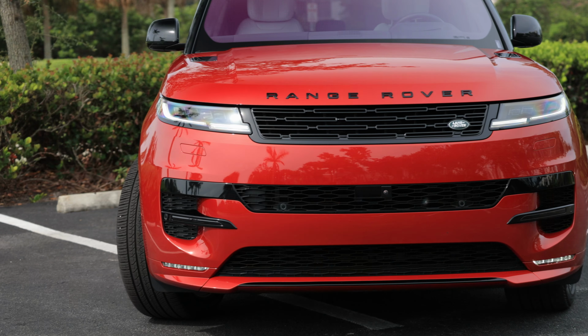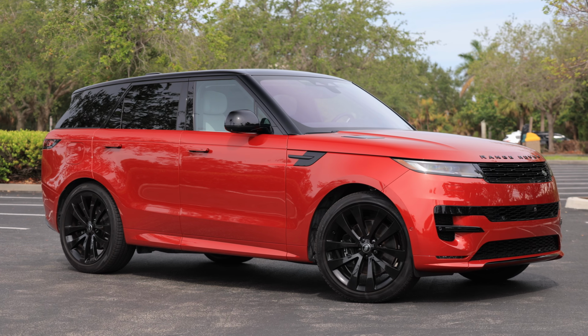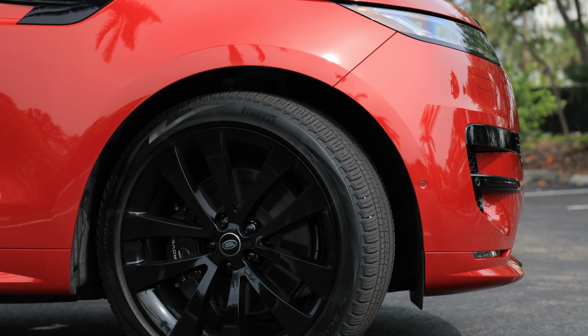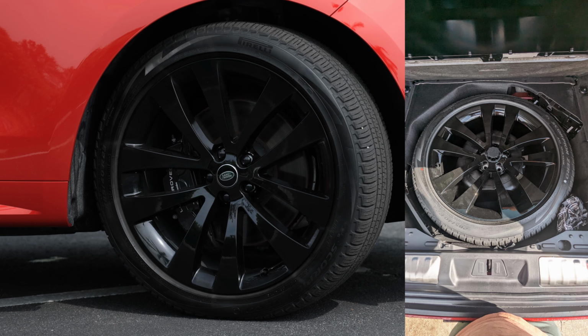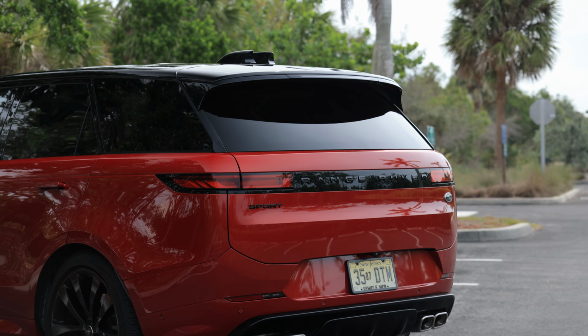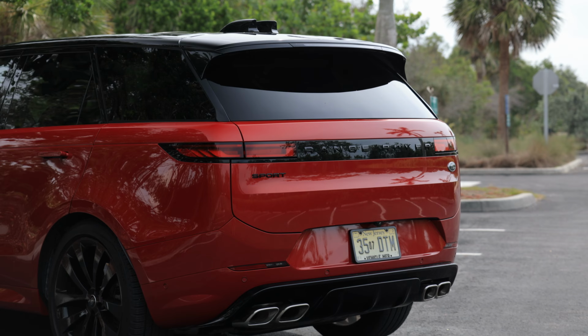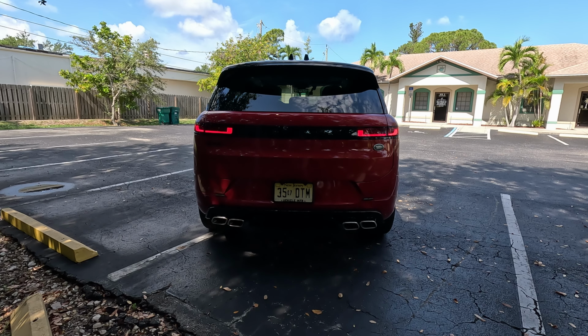The new Range Rover Sport, just like any Range Rover, is pretty amazing to look at. It's definitely a feast for the eyes. It is gorgeous from every single angle, and I cannot believe the size of these wheels. These are 23-inch wheels, and you even get a full-size spare in the back. We got a two-tone red and black design with the double fins up top. Quad tip exhaust here to let that V8 breathe.